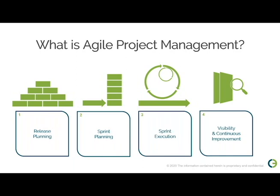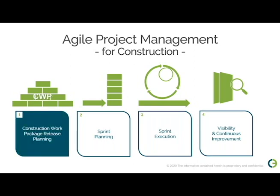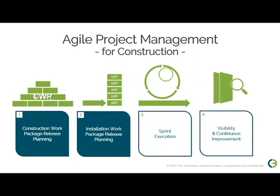The core components of Agile are release planning, sprint execution, and visibility and continuous improvement. So when we look at Agile project management in construction, the introduction of advanced work packaging has really taken advantage of all of those Agile methods. Instead of software releases, construction projects plan work packages. Construction work packages, for example, are a division of work by a defined work area and are created by discipline and correspond to level 3 project schedule activities. From those larger construction work packages, smaller packages are created.